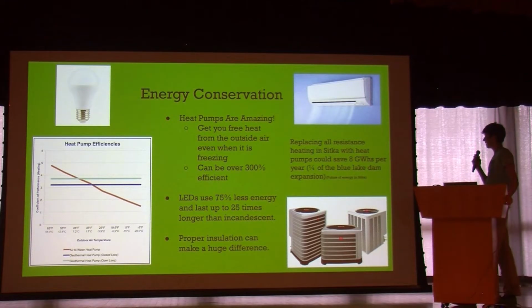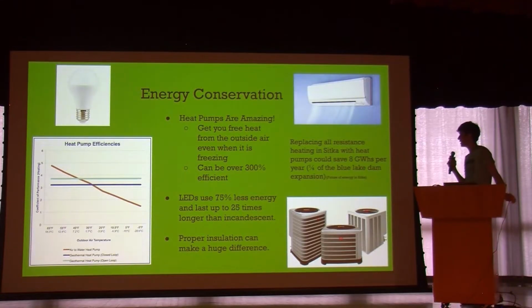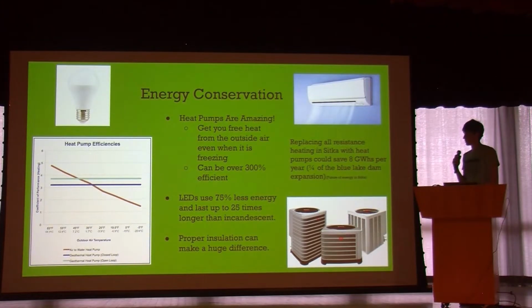And this is from the Future of Energy in Sitka report: replacing all resistance heaters in Sitka with heat pumps could save 8 gigawatt hours per year. So in some context, that's a fourth of the Blue Lake Dam expansion. So a lot of money could be saved if we just make our houses more efficient and switch to heat pumps instead of resistance baseboard heating and stuff like that. Then we can eliminate the need for building a lot of new infrastructure to generate electricity.